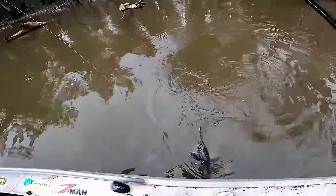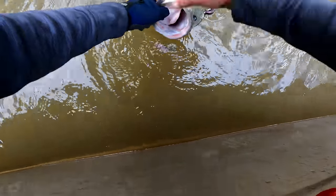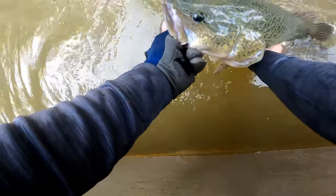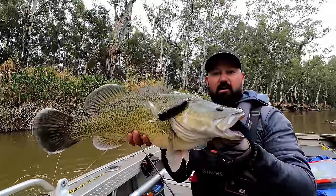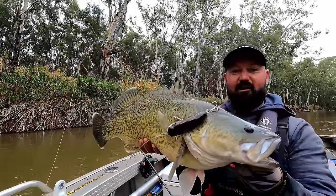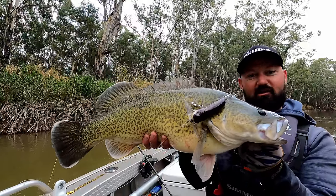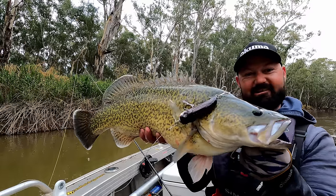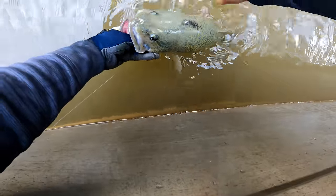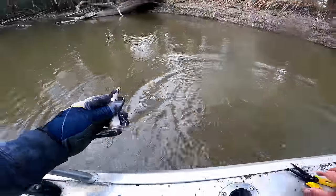Check him out. Got him. What a bucket, man. Oh, what an absolute chunk of a cod. Called it off the best snag right on the bend, and he must have followed it a long way out and just blitzed it. So cool, so stoked. Very, very cool.